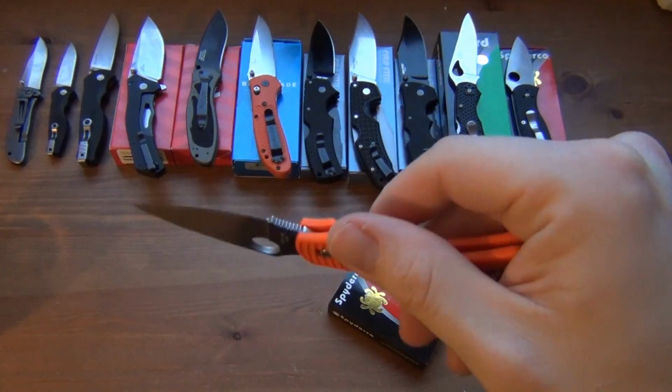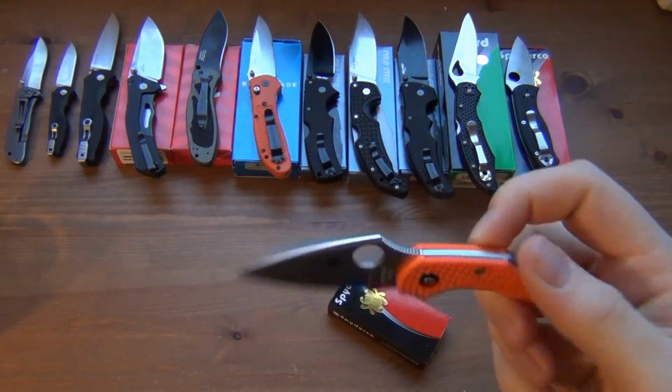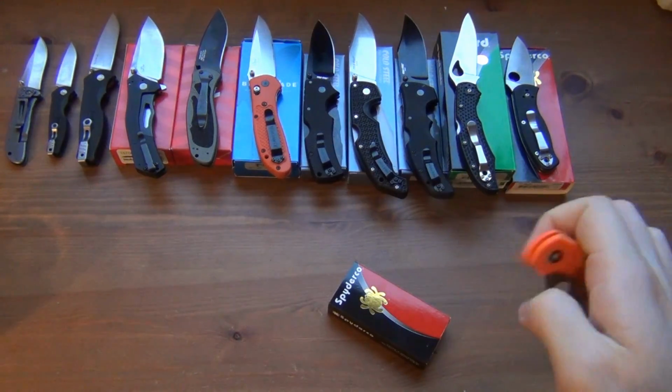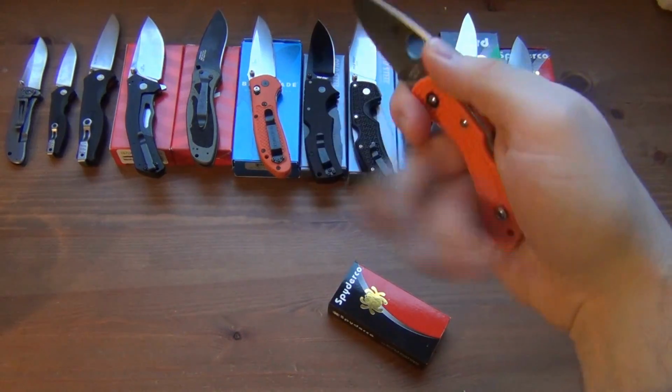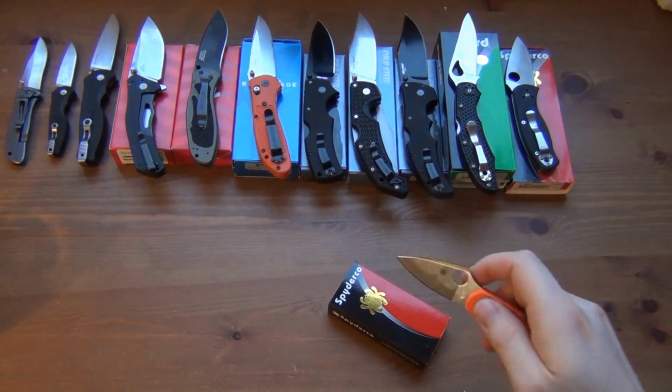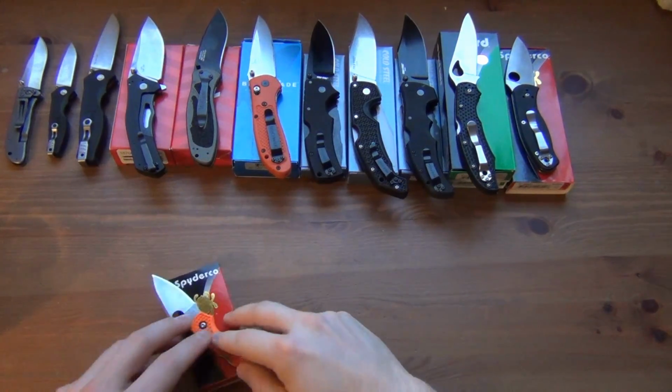So for small knives and everything else really, look to Spyderco. They've got something for everyone, you know? So I really like this knife. It's just big enough that you can kind of hold it in your hand. It's not ridiculous, and the blade's big enough and everything. So it's pretty cool. Review coming. Got to carry it more. You know, I'll put this down here now.